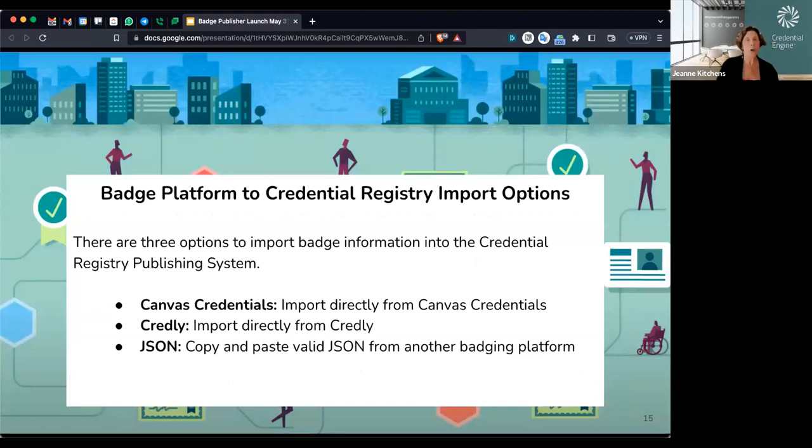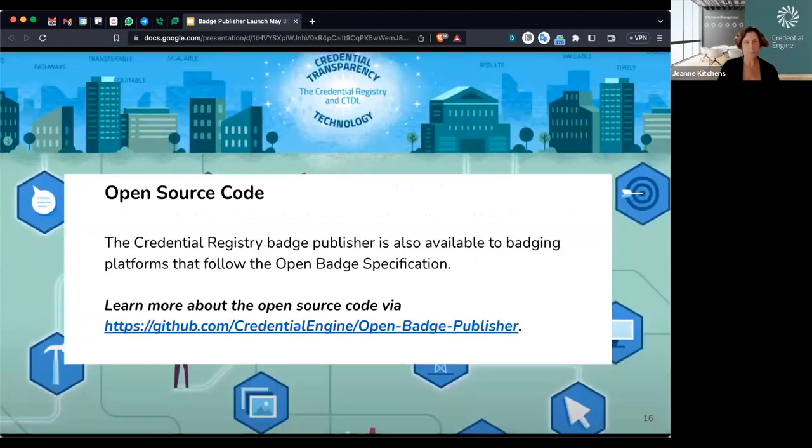So currently there are two direct integrations with the Credential Registry Badge Publishing Tool, Canvas and Credly. And if you're not a Canvas user or a Credly user, you can copy paste JSON from another badging platform. But those are currently the two direct integrations that you'll see in the demonstration today. Also, there's open source code. This code is available under an Apache 2.0 license. So if anyone in this webinar today is with a badging platform and you want to integrate this directly, it is available for that purpose as well. So we wanted to cover the bases there too.